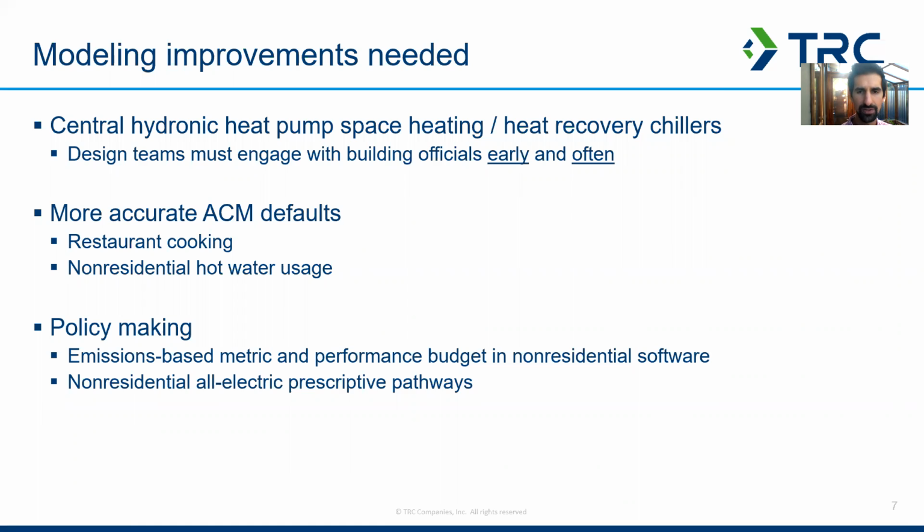And then in terms of policy making, there's a couple of discrepancies between the non-residential software and the residential software, likely due to the goal for zero net energy for residential being ahead of that for non-residential in California. But these two discrepancies are emissions-based metrics that are not automatically output with the non-residential software. You have to go to the zero code report to identify those.